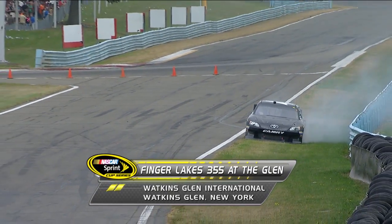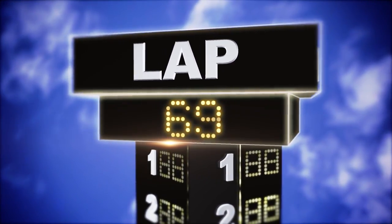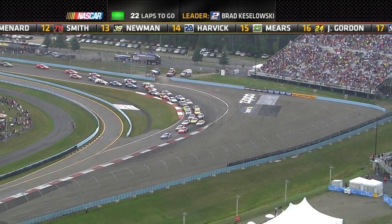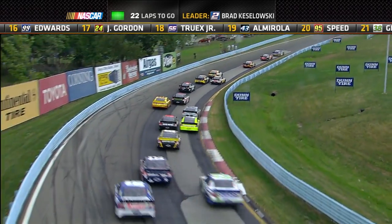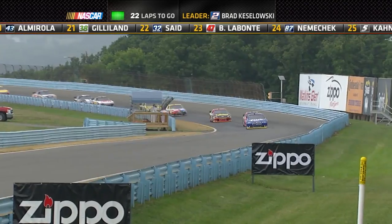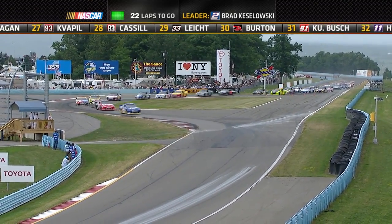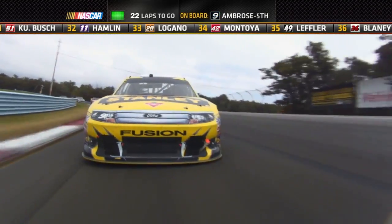Caution out, Jason Leffler. And that's got a stream of liquid behind it. The aggressive move to the inside of Marcus Ambrose. Kyle Busch forced wide. Ambrose and Kyle Busch, 4th place.